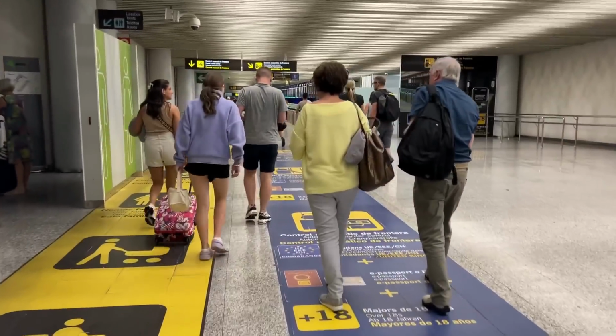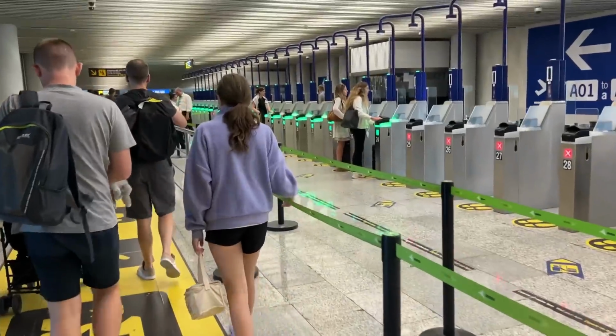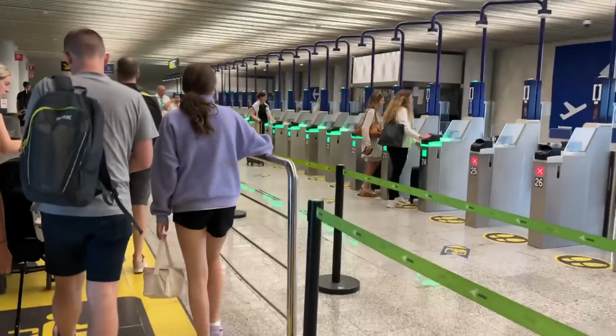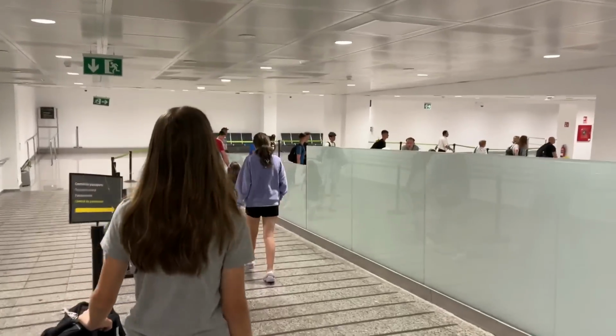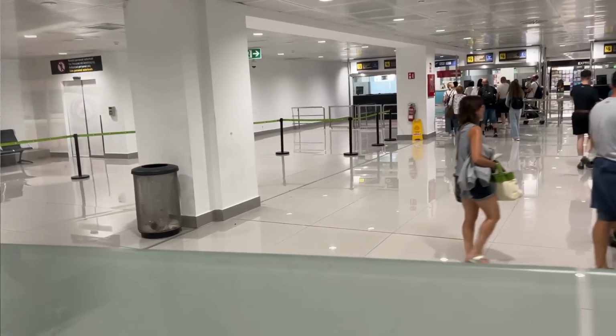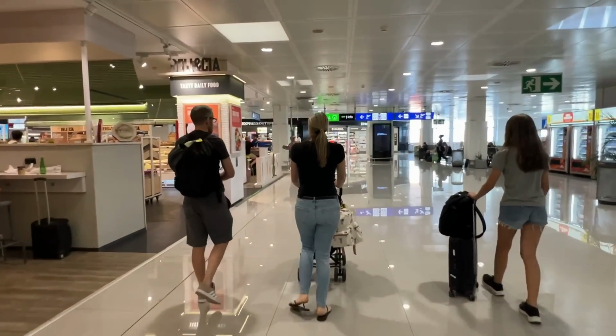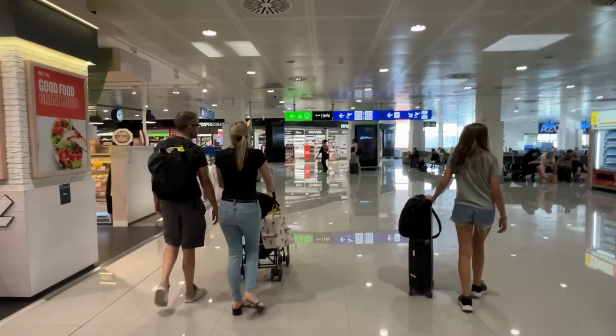Now, in the UK, if you are over 12 years old, you can use the electronic gates, but here in Mallorca you can't. Kids have to go through the manual passport control. Okay, so getting through security took about, well, just under 5 minutes. It's quite fast actually.